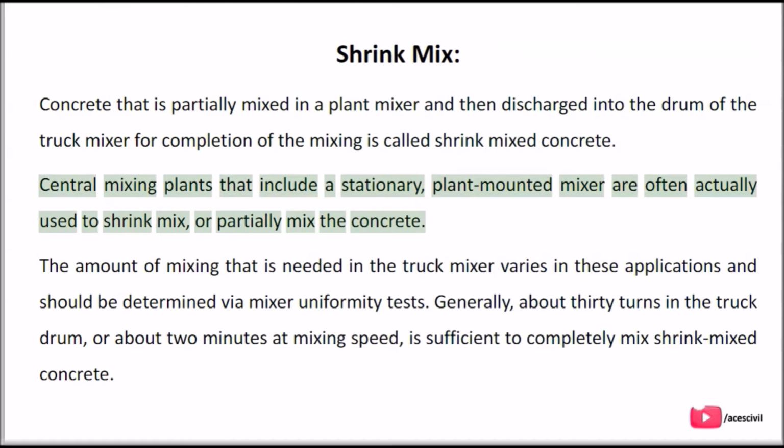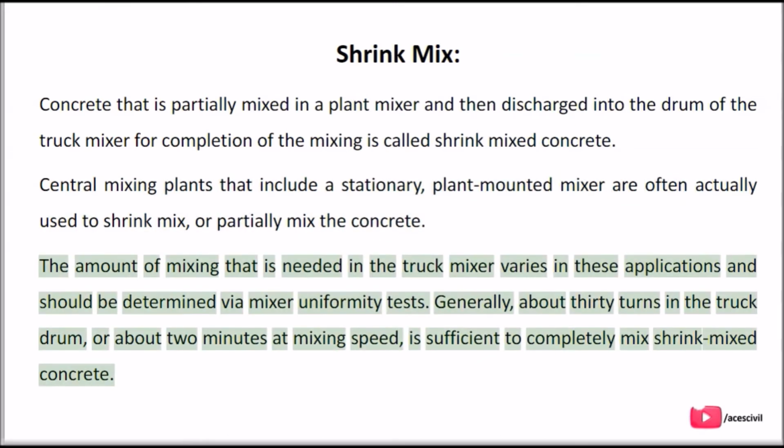Central mixing plants that include a stationary, plant-mounted mixer are often used to shrink mix, or partially mix, the concrete. The amount of mixing that is needed in the truck mixer varies in these applications and should be determined via mixer uniformity tests. Generally, about 30 turns in the truck drum, or about 2 minutes at mixing speed, is sufficient to completely mix shrink mixed concrete.